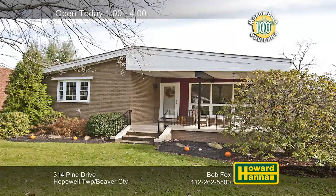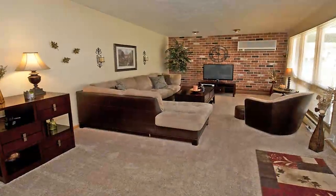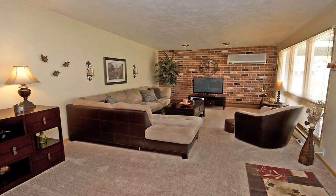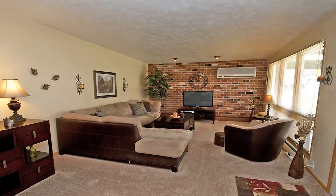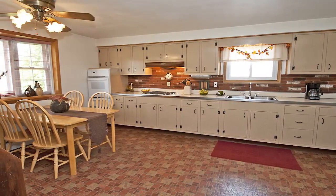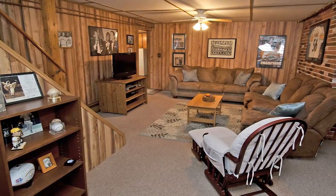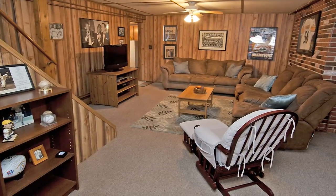You'll fall in love with this spacious 3-bedroom, 2-bath ranch home in Hopewell Township. Neutral decor will suit your personal style, while an updated roof keeps you warm and dry. Home cooking will taste better when it's prepared in the expansive eat-in kitchen. Wooden paneling encloses the finished game room, and a 100% money-back guarantee can protect your investment.